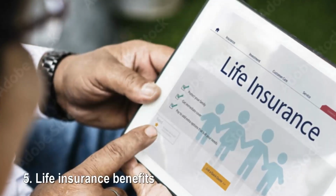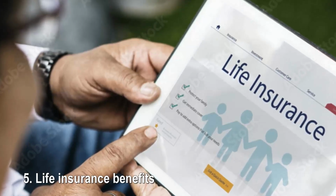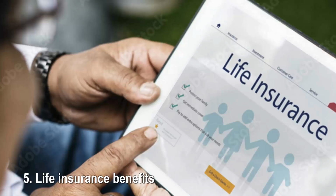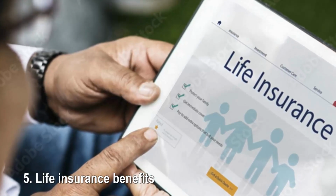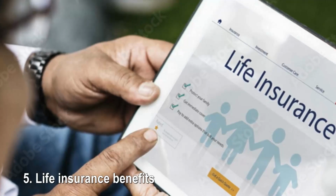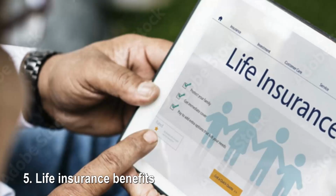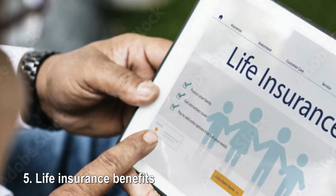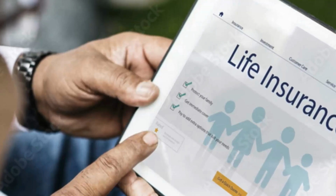5. Life insurance benefits. Life insurance is typically meant to pay a lump sum to your named beneficiary after your death. However, you may also receive proceeds from a life insurance policy during your lifetime. If you're listed as the beneficiary on a life insurance policy and receive the payout, you don't have to pay taxes on those funds. That could mean thousands of non-taxable dollars added to your retirement funds.